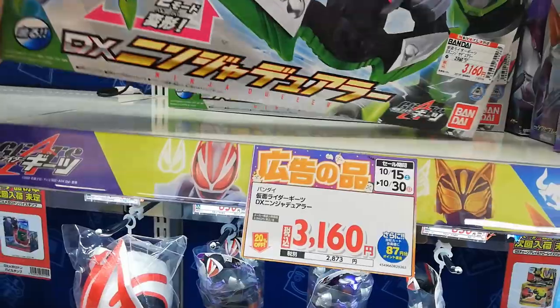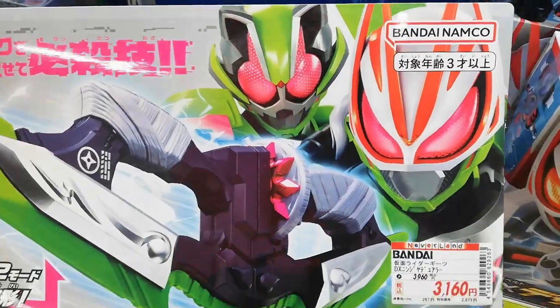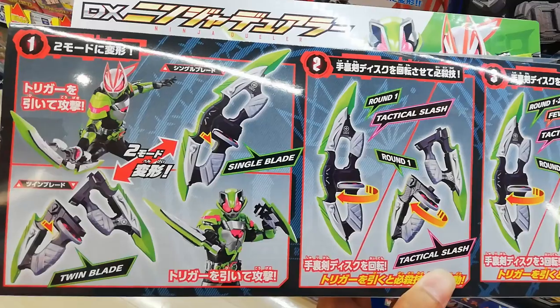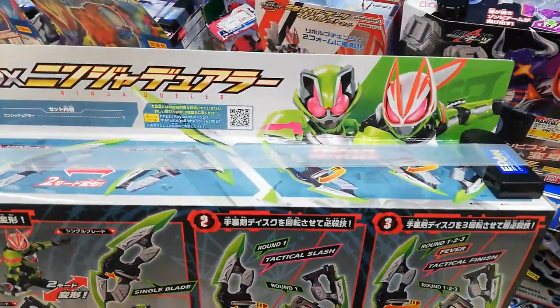And then we got the Ninja Dueler. Very nice. I really like his ninja form. Both ninja forms, honestly. They look super cool. Check on the back. So it doubles as like a single blade and twin blade. Oh, that's cool. Nice. Alright, cool. Let me know in the comments if you're getting either of these.